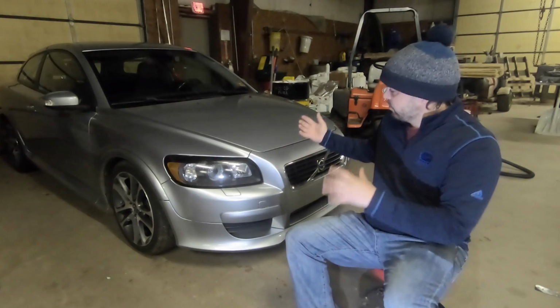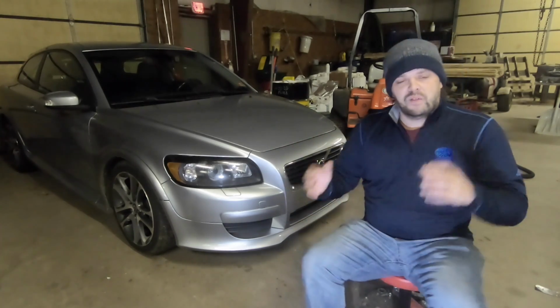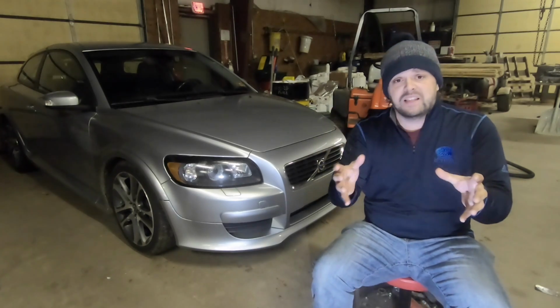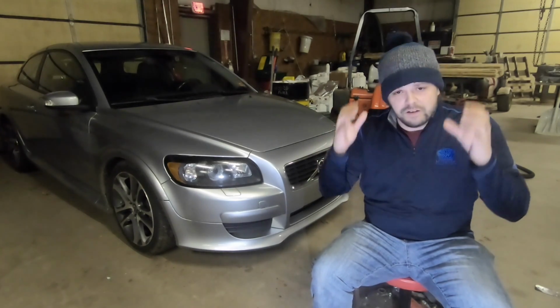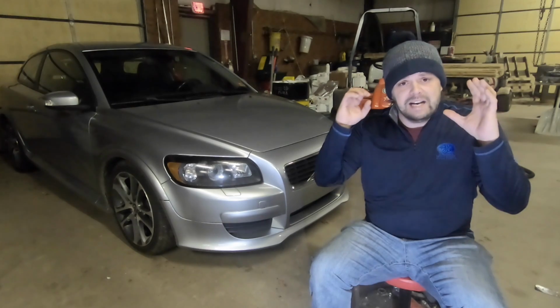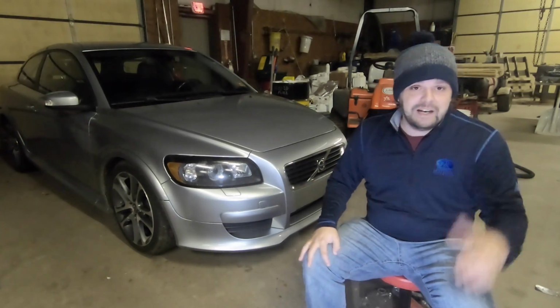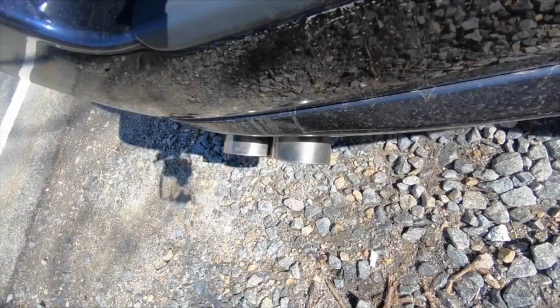This engine produces a really satisfying growl. Those things howl like a miniature V10, and it sounds... Don't tell Greg this, but it makes his car sound so good, and it sounds better than my car. I have to admit it. It sounds so awesome.